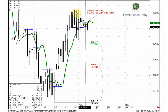The major point that we need to trigger this potential pattern to the downside is the close below this green line. The green line is the simple 3-period moving average shifted forward by 3 periods. We need this indicator for interpreting the thrust and catching the thrust in the market.